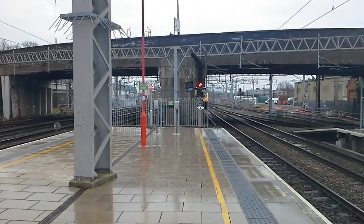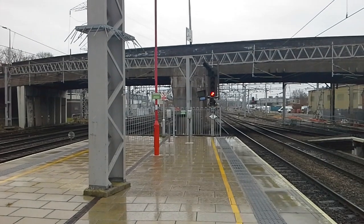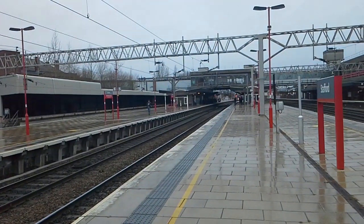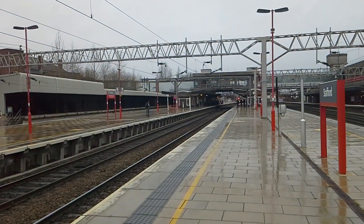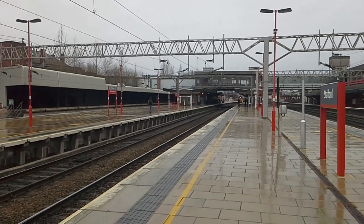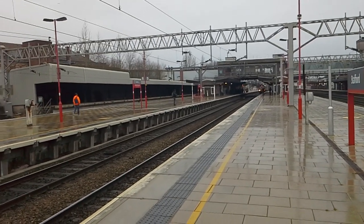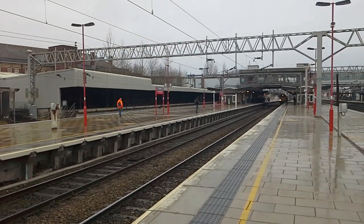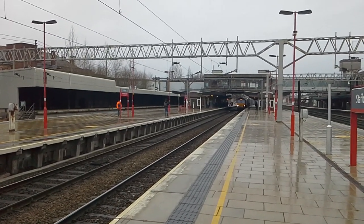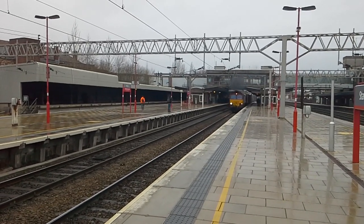220009, got a wave off the driver there, thank you very much. Okay, we've got a DB Schenker class 66 turning up. Looks like it's hauling a failed 92. Go on, girl.